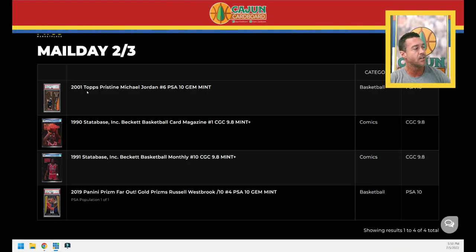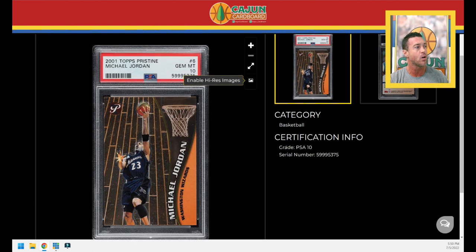It's a short one, 2 cards and 2 magazines, believe it or not. So a little bit outside the box here for Cajun Cardboard. Let's pull it up and take you to my PWCC vault. And here's what we got. There's the list right there. If we hit the view slideshow here, we can pull up card number 1.